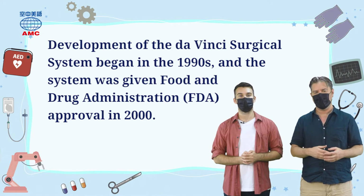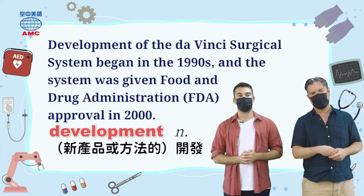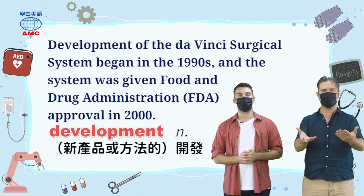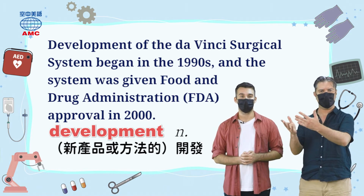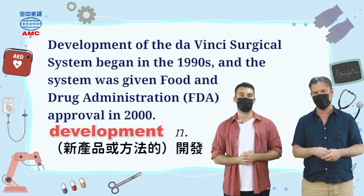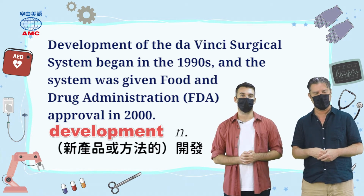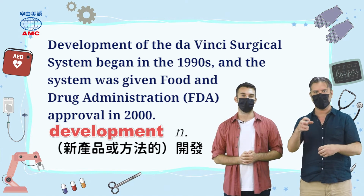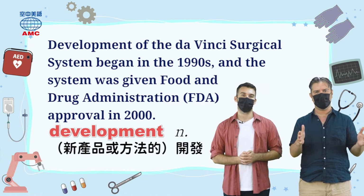The development of this system has taken quite a long time. What is development? This is a noun that basically means growth and change. We can talk about the development of a human from a baby to a child, to a teenager, to an adult, that type of thing. Or anytime you're upgrading your phone or downloading a new patch for your favorite app or computer game, that's part of the development. They're making it better over time. They're fixing things, they're improving things, they're changing things.